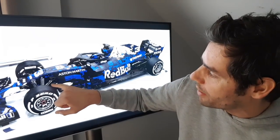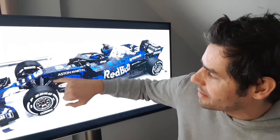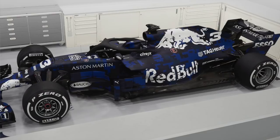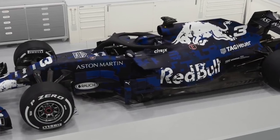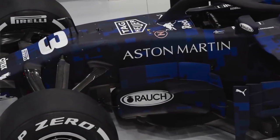And again, with the rear one, not super clear on this particular picture, but it's also very swept, there's an angle in that wishbone. And that's all about cleaning up the airflow that runs through this. The suspension on a Formula One car is quite a turbulent area.